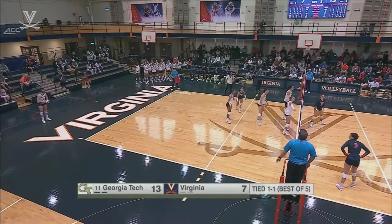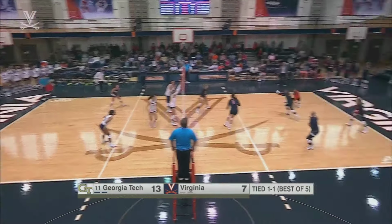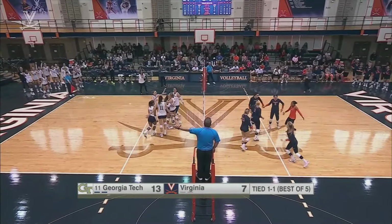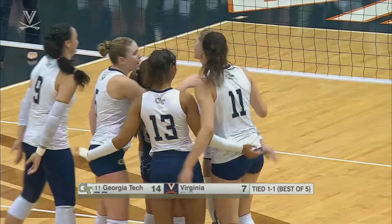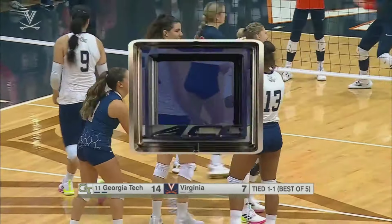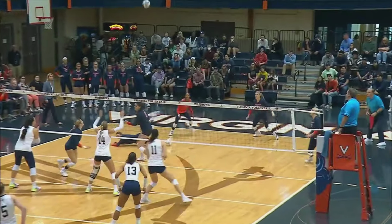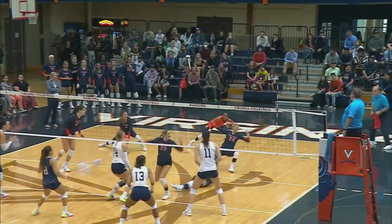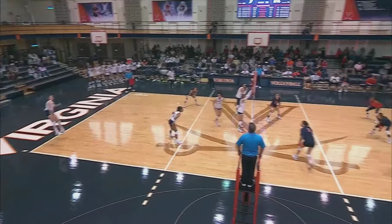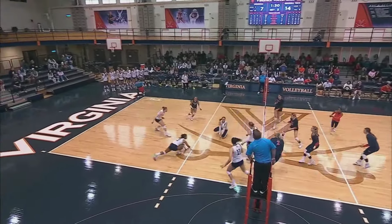And here's one of the best servers in the ACC, Bianca Bertolino. Watch this ball zip from left to right on your screen. My goodness. Joust at the net. Easy does it for Georgia Tech. My goodness. Let's get another look at that one. First, the serve. Beautifully handled by Borum. But the kill by Callie Engemann was a thing of beauty.